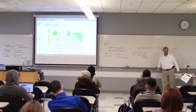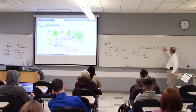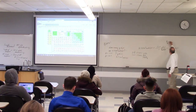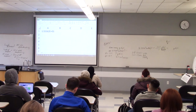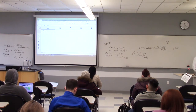And now before I pick up my calculator, I'll check my units. This is moles of water times grams of water divided by moles of water. Anything divided by itself equals one. That cancels out. I'm left with grams of water. It looks good. Now I'll go to my calculator. Remember to put the plus sign in for the scientific notation. And my calculator gives me that number.